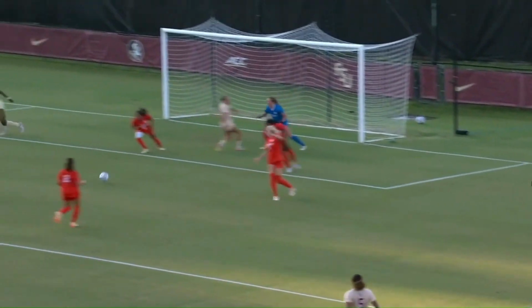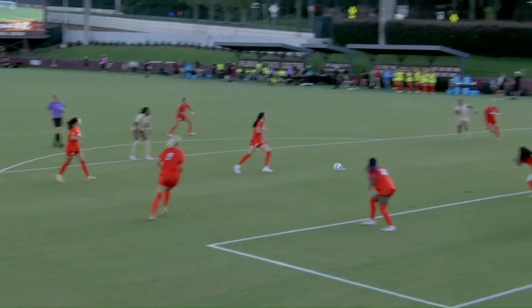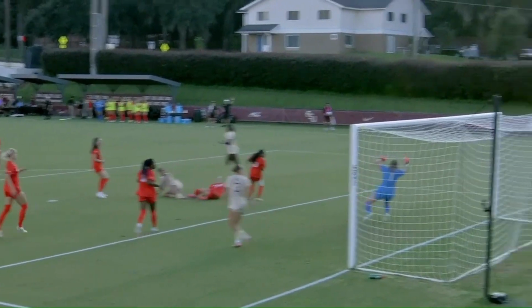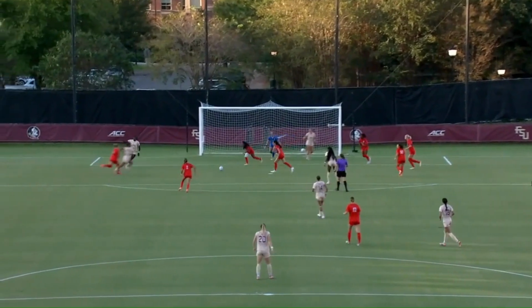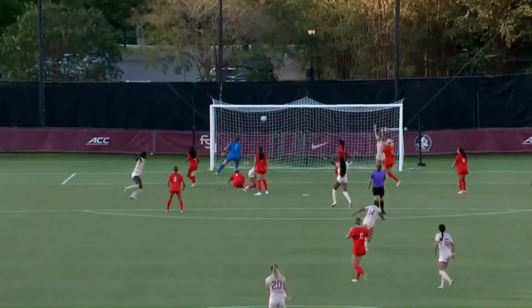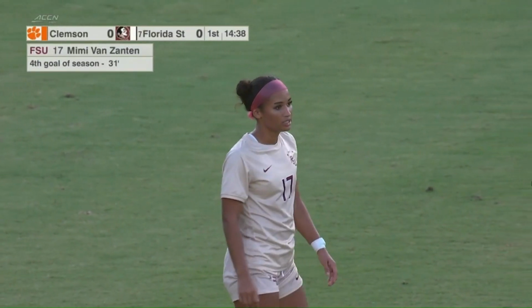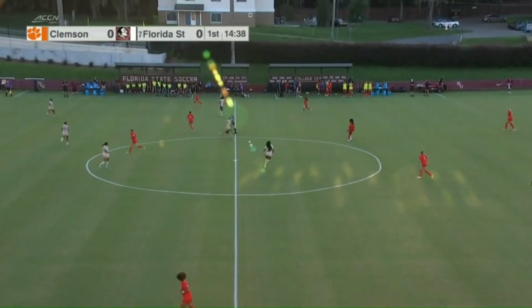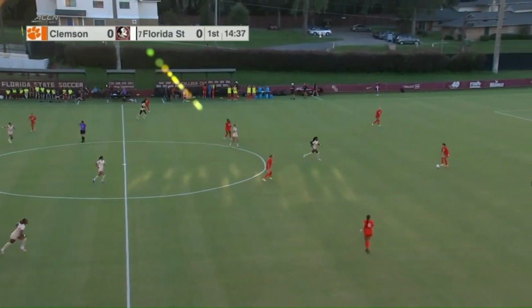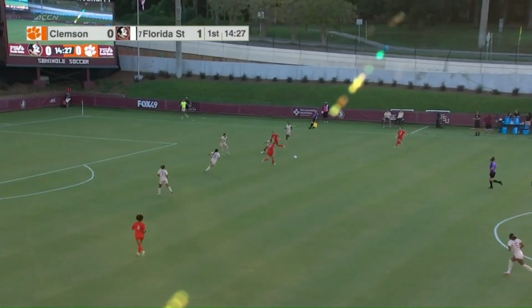Clemson got numbers back, but then Florida State works it right out wide as Suarez with a cross into the box, and there are several orange jerseys around the ball, but none can get to it as Van Zanten charges down into the box, beats the ball against her defender, and there's a wide open net, but a nice job just going to the far post, top shelf goal for Mimi Van Zanten. Started off this season on fire, scoring goals in the first 2, more outside back, and gets it going tonight for Florida State.